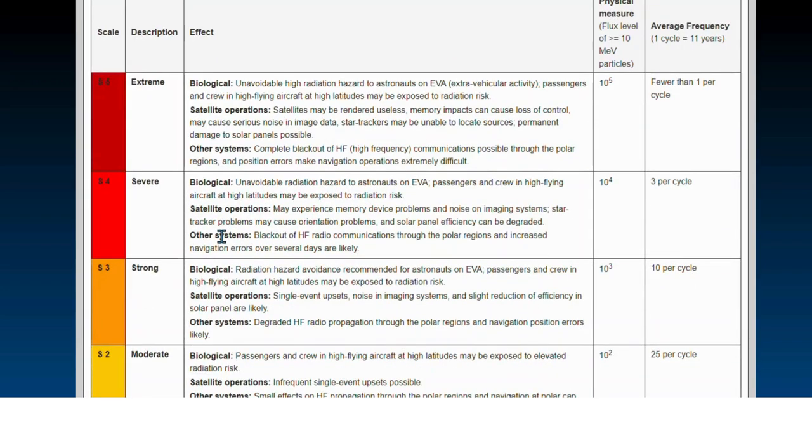Here's a storm. Biological. They used to have more data, how they compared it to x-rays, like going into the x-ray and getting 2 doses, 3 doses, but they took that down for some reason, I guess so people don't freak out. Unavoidable radiation hazard to astronauts on the space station. Passengers and crew, in other words, anybody that's flying, because that's high altitude. Spacecraft may be exposed to radiation risks. Maybe be exposed? No, when it gets too severe and extreme, you are being affected.